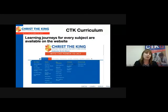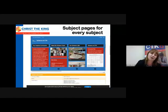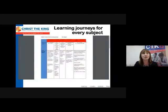If you are interested in what the curriculum looks like for every subject, go on our website, look at the CTK curriculum tab on the whole school website, and click on our curriculum. On the curriculum page, you'll see all the subjects down the side of the page. If you click on any of those subjects, it brings you to their subject pages where you can see the Padlets. It gives you good insight into all the team in every department. You can have a look at their rooms, their curriculum, and also their learning journey so you can see what is covered in every year group.